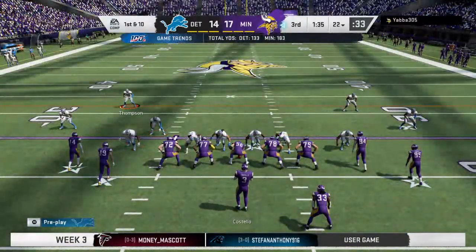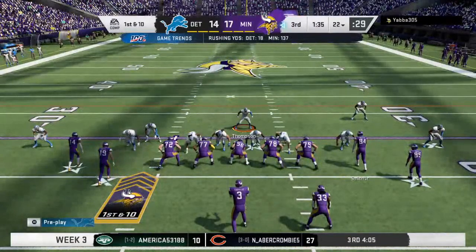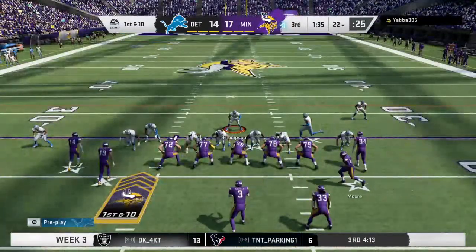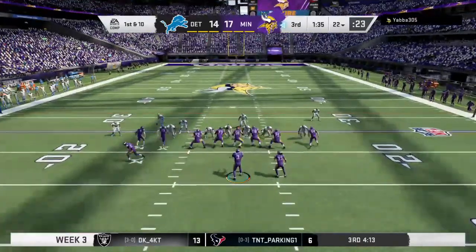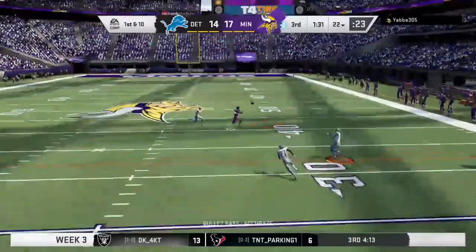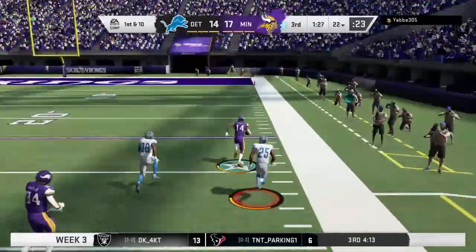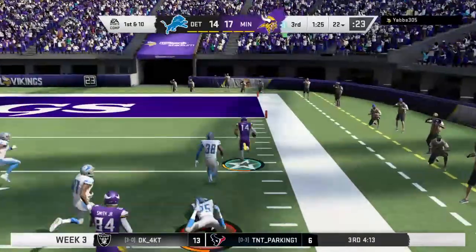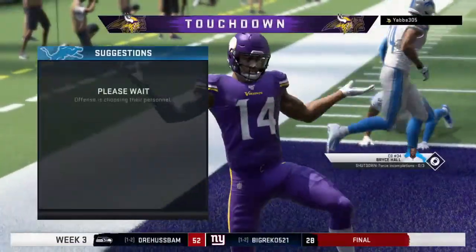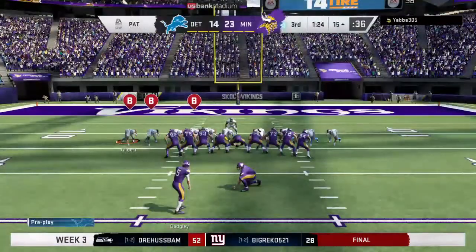The Minnesota offense about ready to get this next drive underway. Throwing after the interception. Costello. It's complete to Diggs. There he goes, right side. Touchdown, Vikings. Stefon Diggs, 78 yards.